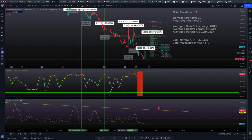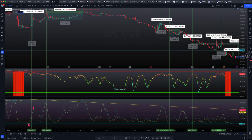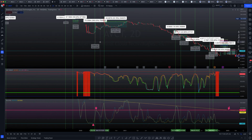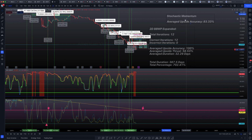So I have taken note of every single time we have reached above critical expansion levels, you guys, which I consider to be above the 90 percentile right over here. You can see the metrics right over here. It's represented by this red line. Every single time we've started a contraction phase to the downside from these critical expansive levels, I've taken note of that iteration with these vertical lines, you guys. So the criteria for that is the upside thrust based on the iteration, the duration of the iteration, and also the correct iterations versus the incorrect iterations, you guys. So we have some interesting metrics to look at right here.